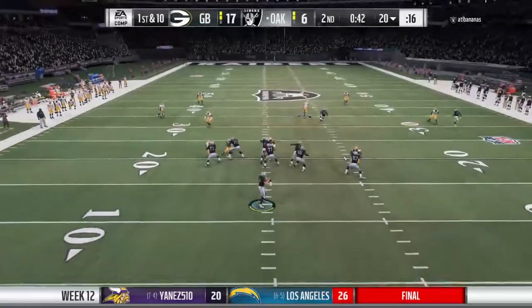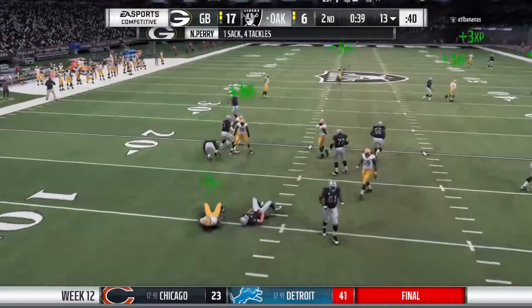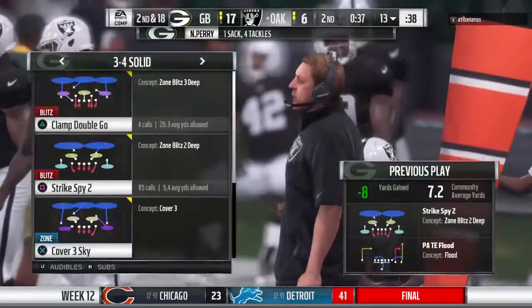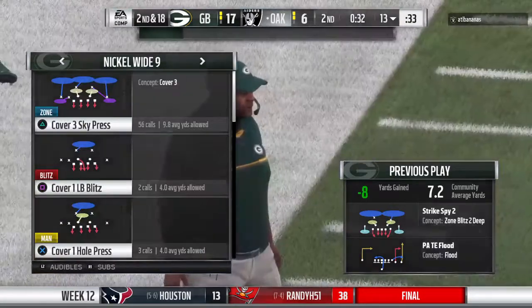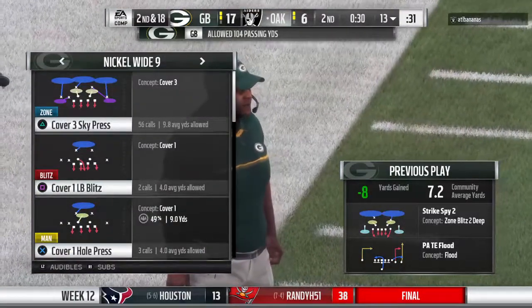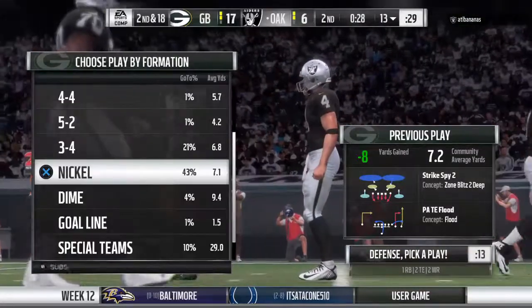They go play action here on 1st down. Blitz coming, and down he goes. Nick Perry in there to drop him, and it'll be a loss of about 8. Well, they go play fake. The problem is nobody was faked out. And when no one's faked out, what's the end result? Sack. Quarterback gets hit.